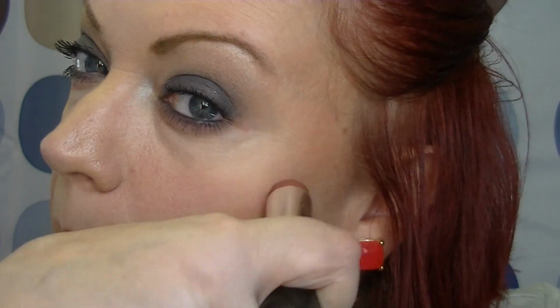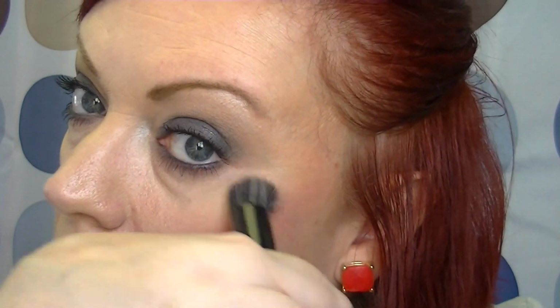So what I'm going to do now is just take this Bee Blushed stick, and I love this color, you guys. I just think it's so beautiful. It's a golden rose. And actually, I might zoom back in just a hint there so I can kind of see what I'm doing. I'm just going to go ahead, put some of that on, and I'm going to use my stipple brush and kind of blend it in.